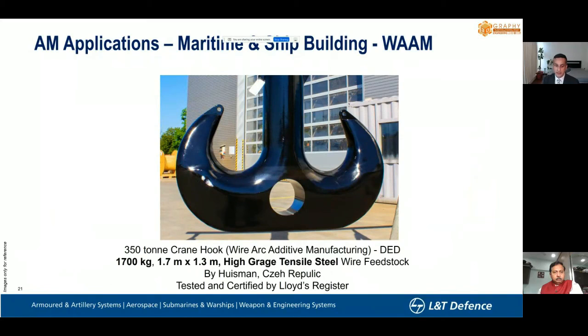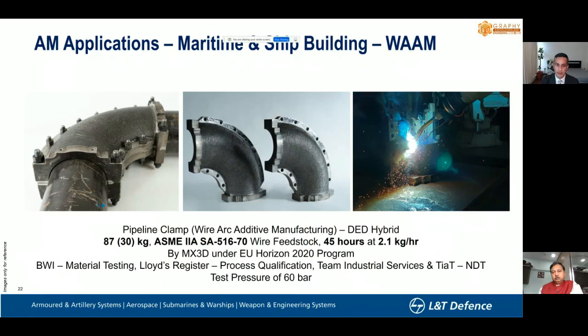A recent application is a 350-ton crane hook, which is done through wire arc additive manufacturing. This is 350-ton rating. It's a 1.7 ton with 1.7 meter by 1.3 meter size. It's made out of high-grade tensile steel with wire feedstock. It's done by Huisman, Czech Republic, and again tested and certified by Lloyd's Register. So this is a crane application, which could also be used for maritime and shipbuilding considerations.